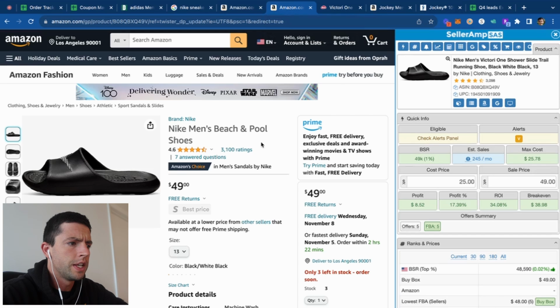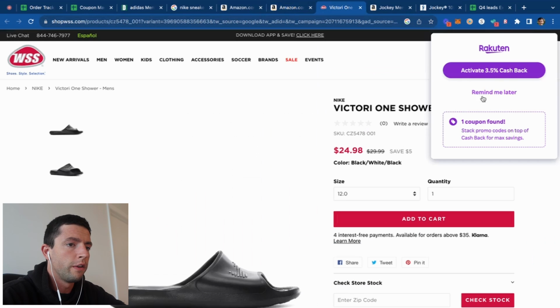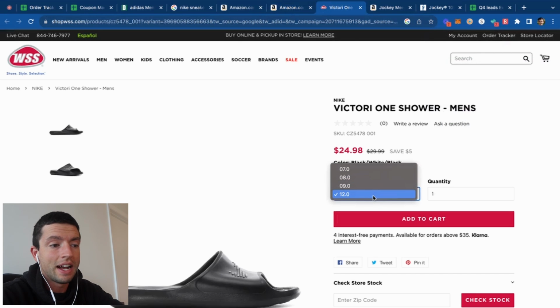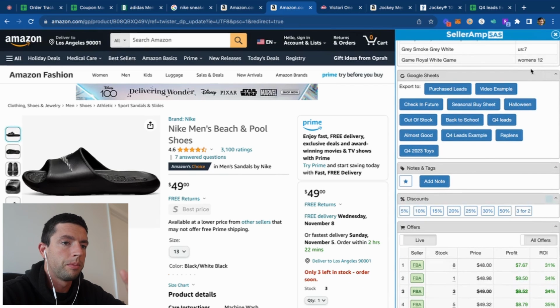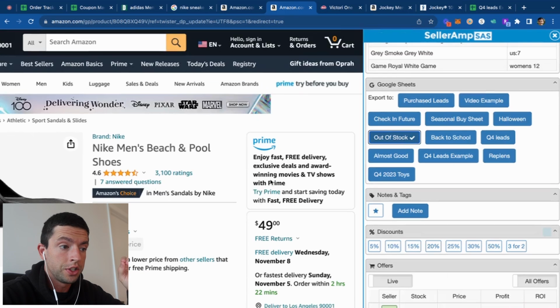There's also tons of examples of products like this that are 49 bucks that we can pick up for 25 bucks over on WSS. The problem is that size 13 is out of stock. So what we would do in this case is we would go to our SellerAmp spreadsheets right here, which you can just set up on selleramp.com, and one-click export this out to an out of stock sheet right here.